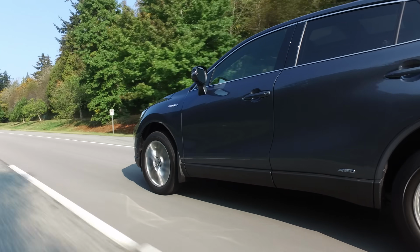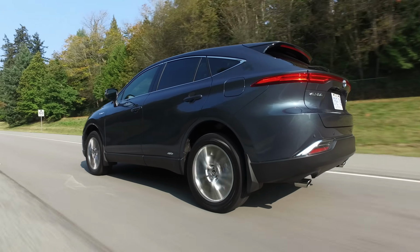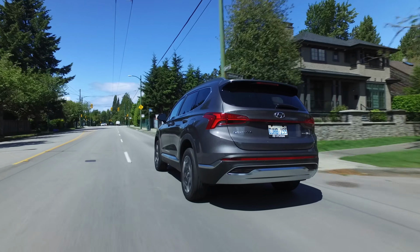The towing capacity of the Santa Fe is up to 2,000 pounds and the Venza 1,750 pounds. Toyota gets a 3-year, 60,000 kilometer warranty and Hyundai 5 years or 100,000 kilometers. So if you're just looking at fuel economy, Venza is the way to go. Actually, RAV4 is the way to go. Actually, it's the Ford Escape is the way to go. Yeah, it has the best hybrid system.